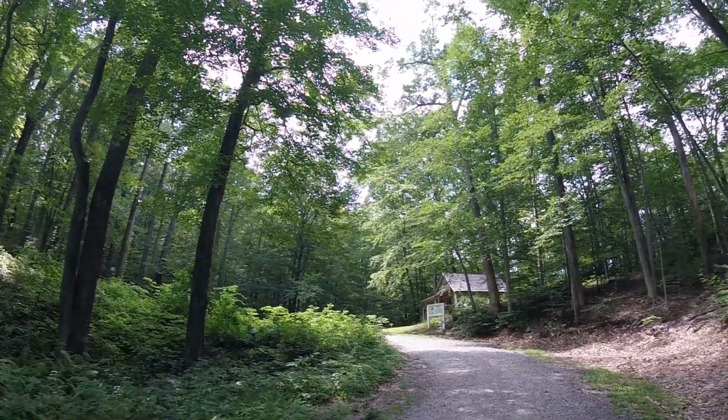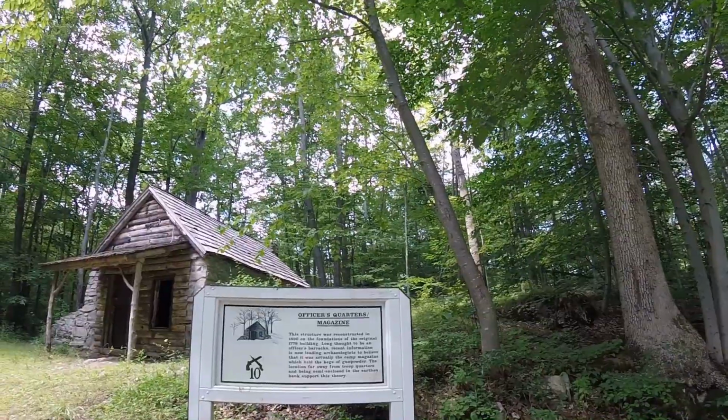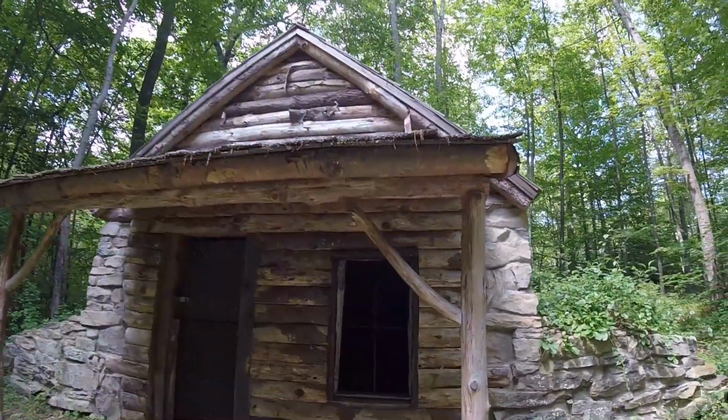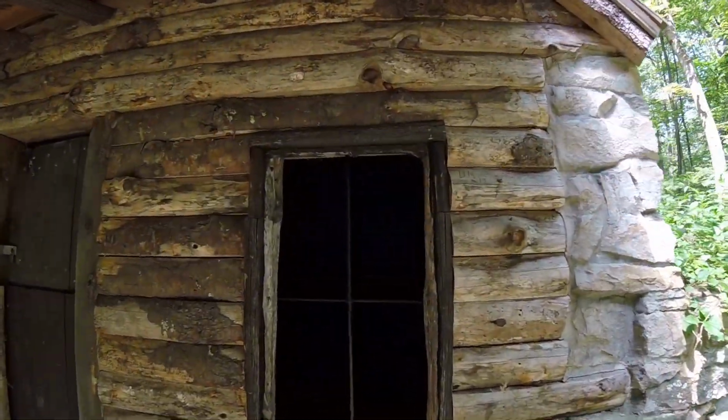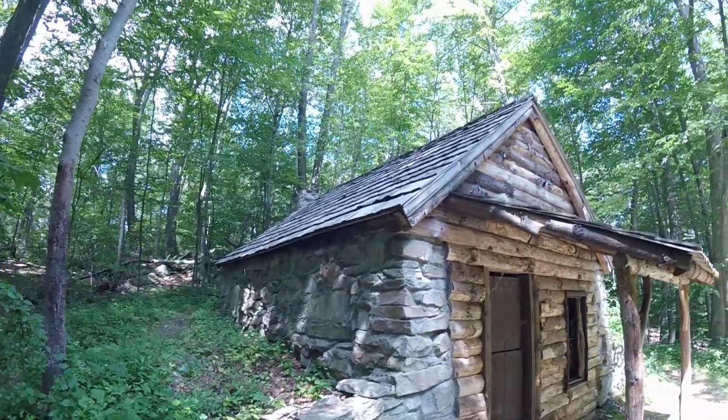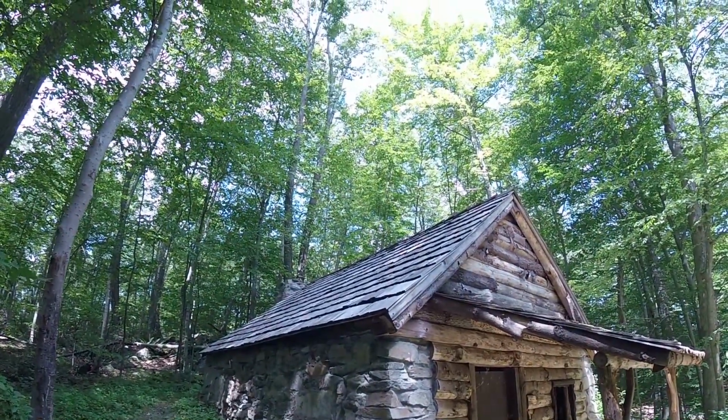And up here we have the officers' barracks. So like I said, it's not a huge loop. I'm already probably about halfway done hiking around this loop, but then hopefully I'll be able to show you some of the museum as well.